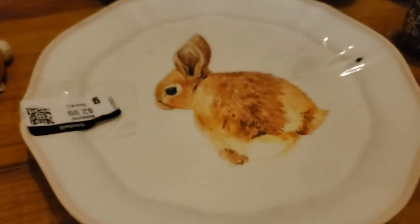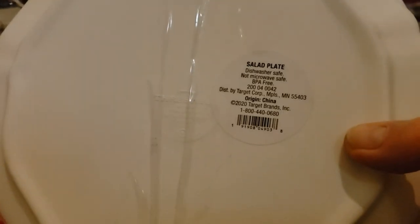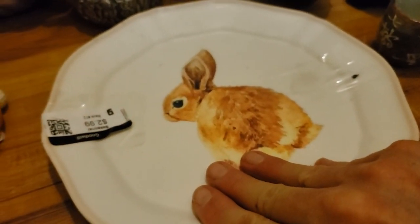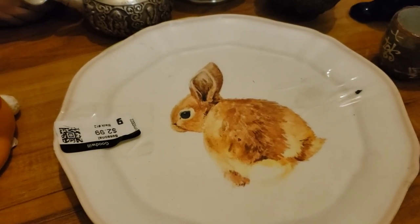I found these two little bunny plates from Target with Easter coming. I thought I'd pick them up. The salad plates, I believe they came in a set of four, Target's Threshold brand. I value this pair at $15 to $20.